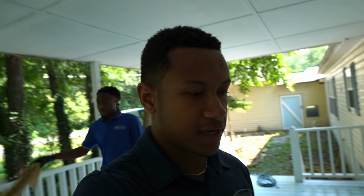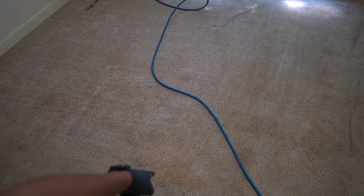Cayman is inside getting our pre-vacuum done, but we're here on our second job of the day. We are cleaning an empty home for a new customer. This is one of the rooms that we're cleaning. You see we have a little yellow spot right here. Not sure what that is, but more than likely it's going to be some urine.